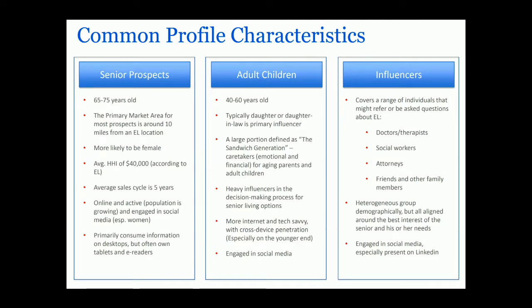One of the things we spent a lot of time on was understanding the groups within the group. So there's the overarching group, and then there's the subgroups within it. In our case, it's the senior prospects, and these brackets are sort of estimates. Estimates is the wrong word. 65 to 75 is the number we work with. It's probably a little broader one way or the other, but you have to pick something. And then we have the adult children. The adult children are becoming a much, much bigger part of the process than they had been in the past. So we're really looking now at how we can talk to both audiences uniquely, but in ways that overlap.